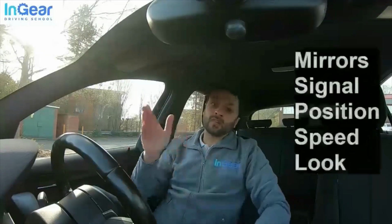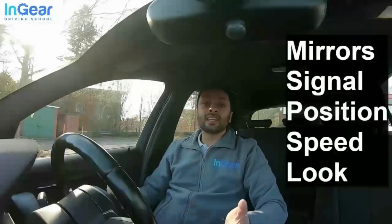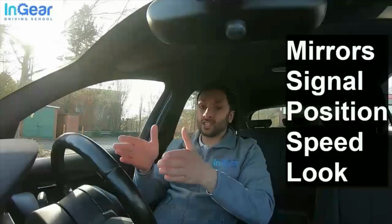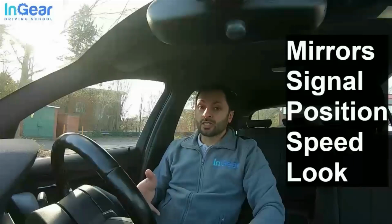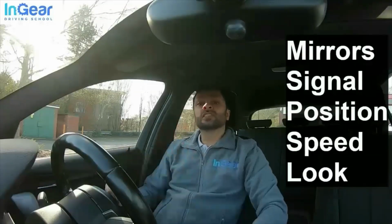Once again, you're going down this road, you're turning right, so you use your mirrors, center and right. Then you would indicate right, and then position your car in the lane that you need, and then you would slow the car down, speed, and then you're looking to see if it's clear to turn into the junction. So let's say you're on your driving test and you want to use the MSM routine correctly, or the MSPSL routine.